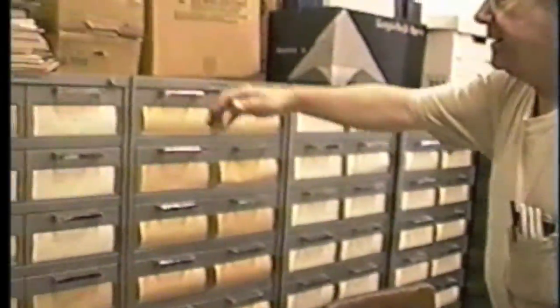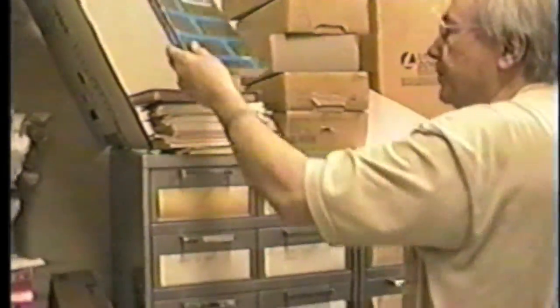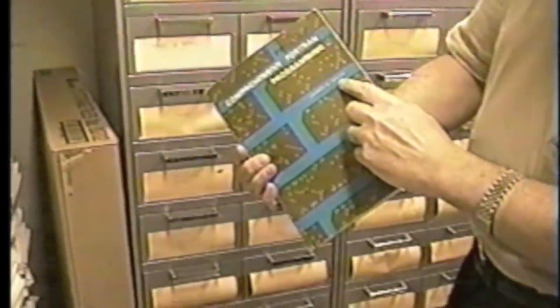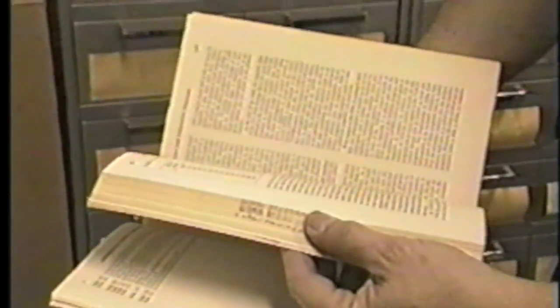Anyway, we went through this scenario and we said we got cards in, the original punch cards. I'm going to be giving Dave some books. This was a book by Professor Haig at our Purdue Indianapolis campus on comprehensive Fortran programming, and it was for the 1620. So here's a Fortran book devoted strictly to the 1620, and we used it for a number of years, and so I'm going to contribute that with other books.